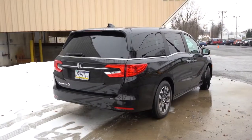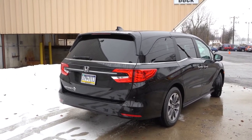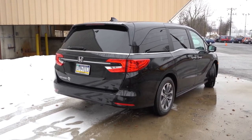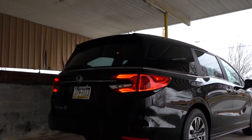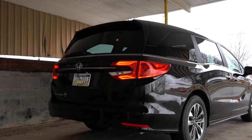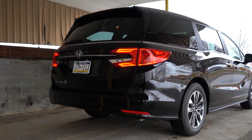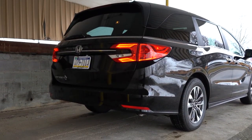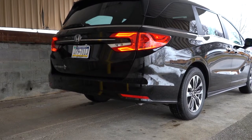And so now, since we are around back, body colored shark fin antenna all the way to the top, just below that rear spoiler with an integrated brake light, just below that rear window wiper. I actually do like the chrome trim that ties into the sides as well. It goes across the back there. Also, LED tail lights do come standard for every single trim level across the board, a little added illumination at night. And just below it all, a single exhaust outlet found on the passenger side underneath there. So having said that, I do believe you guys know what we have to do next.